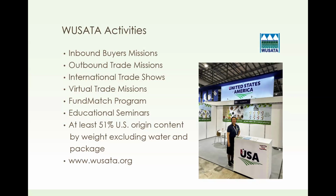And outbound trade missions is the other way we bring US companies to the foreign market. You will be meeting with potential buyers in the foreign market, and you can get a market briefing from the US embassy staff, and you'll be participating in market tours and facility tours to be familiar with the market. It's a really good 4 or 5 day trade mission. That's called an outbound mission. And also you can be part of the international trade shows.